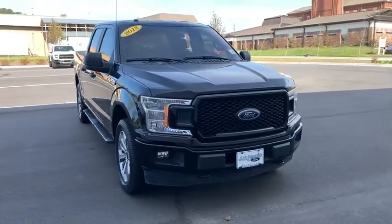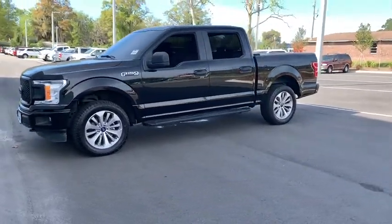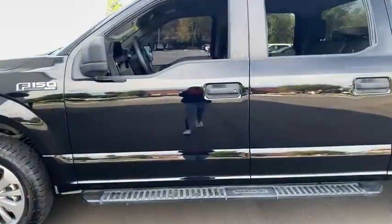Looking for the right vehicle? Check out 2018 Ford F-150. A Ford F-150 knows how to handle any situation. It's built to follow orders. No whining. This vehicle has less than 35,000 miles. Here are some of this vehicle's great options.